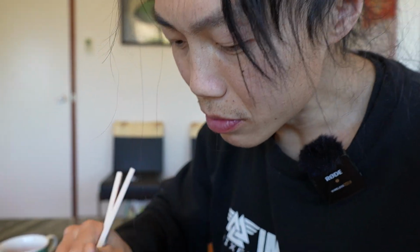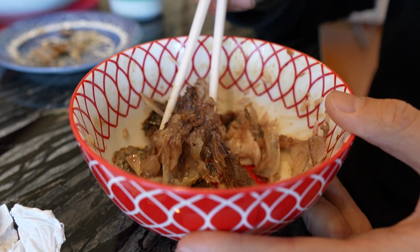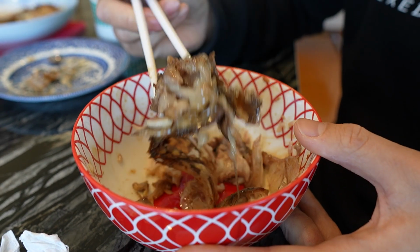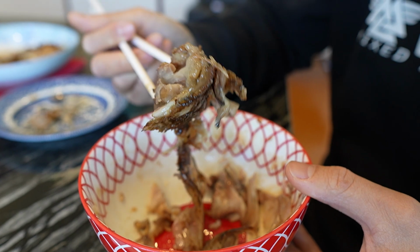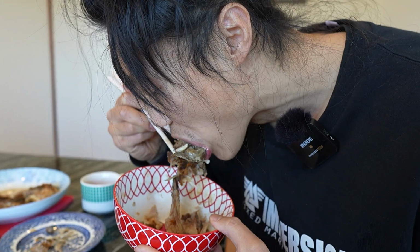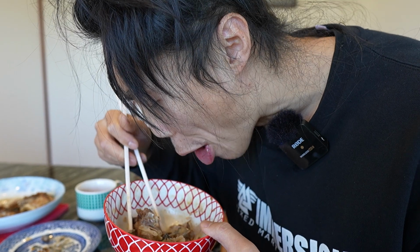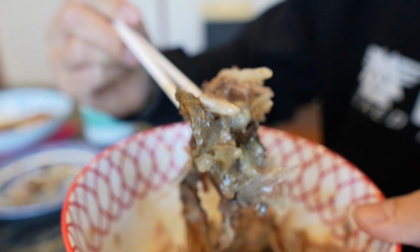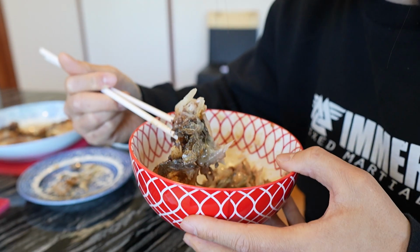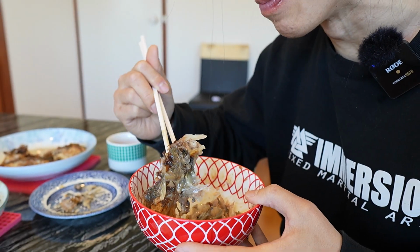And then another prized part is the brain. I'm not really a fan of brains, but a fish brain, there's not much to it. Kind of gotta suck it out. See, that is the fish brains part. It's just so creamy.